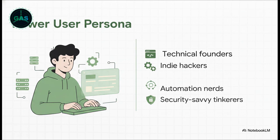On the other hand, Claudebot's ideal customer profile is strictly for power users. If you are an indie hacker or an automation nerd who is highly comfortable configuring virtual private servers, managing open ports, and carefully navigating real privacy risks, then Claudebot offers a genuinely fascinating sandbox to automate your life.